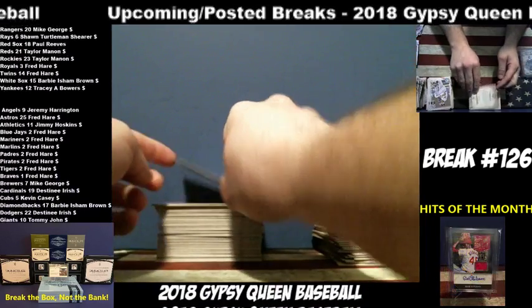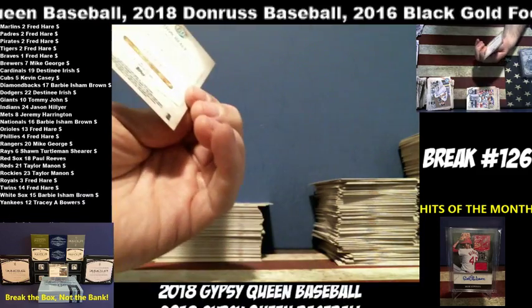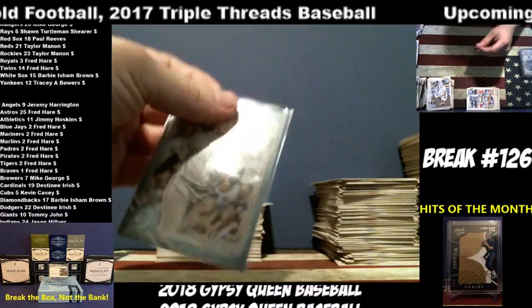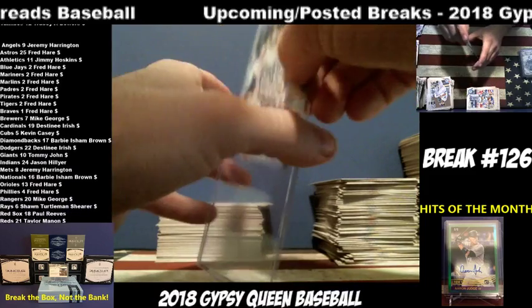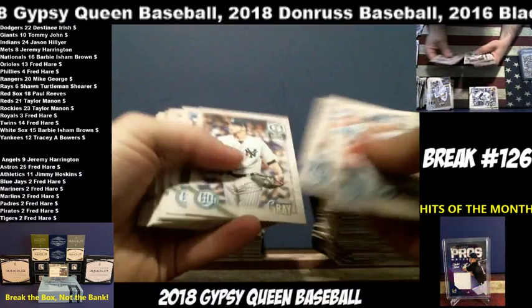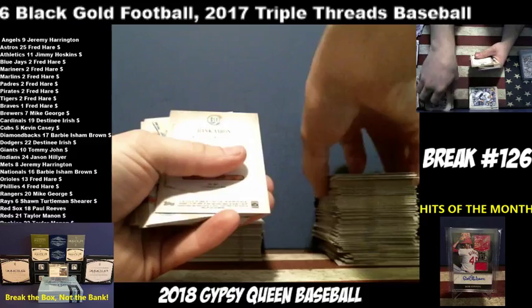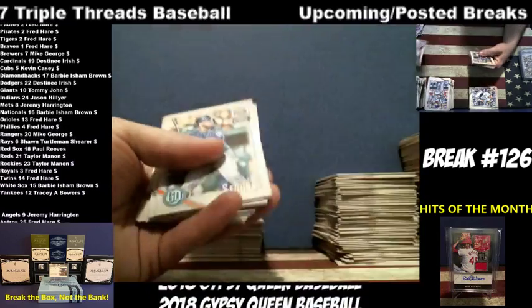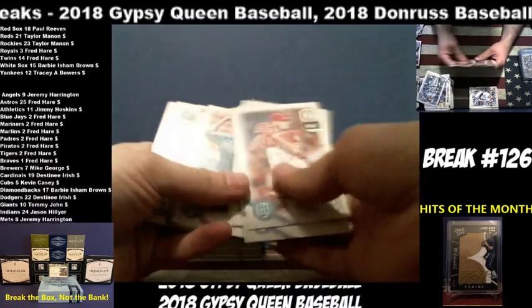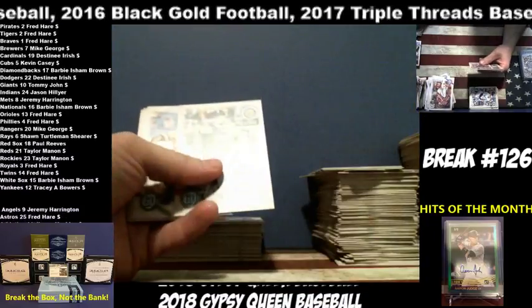All right, next up is Ryan Healy, blue, for the Mariners. That's number 250, 239 out of 250. Combo spot going to Fred. A high number, Hank Aaron. And we have a Carlos Correa fortune teller.